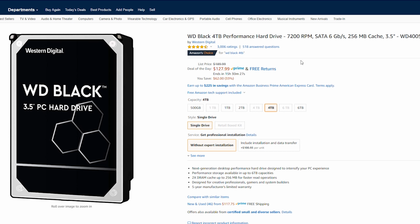Here, on the other hand, is a pretty solid deal. You can pick up a 4 terabyte one for $128. So if you wanted to get 8 terabytes like I did, you're still looking to pay about 250 bucks. So again, it just comes down to preference, what it is that you guys want to get.